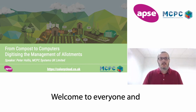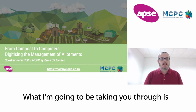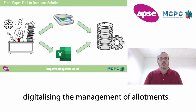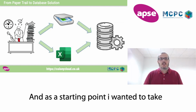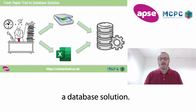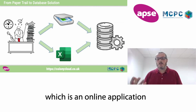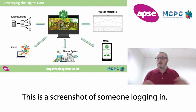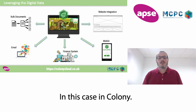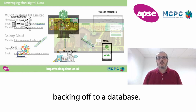Welcome to everyone, and it's great to see the turnout. If we can just jump to the next slide, what I'm going to be taking you through is digitalising the management of allotments. And as a starting point, I wanted to take you through effectively moving from a very paper-based system to a database solution. At MCPC, we provide Colony, which is an online application for managing allotments. This is a screenshot of someone logging in, in this case, in Colony. It's a web application backing off to a database.